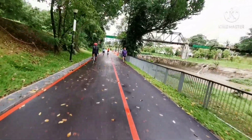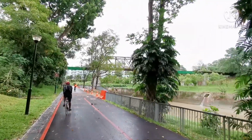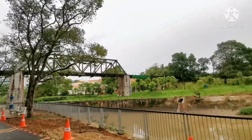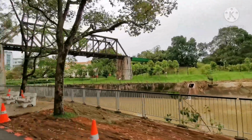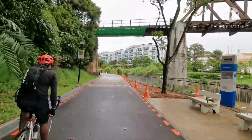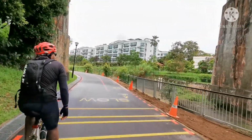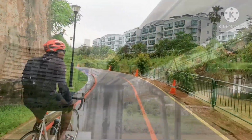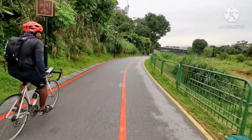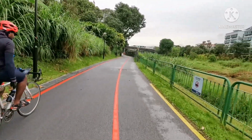That's a very long way, and you can see in front of me there's a railroad track and a bridge on the top. Where's this place? Jurong Heritage Trail? Yeah, Jurong Heritage Trail. PCN connectors, so all the riders, walkers, and the runners able to enjoy their running, walking, and trail over here.